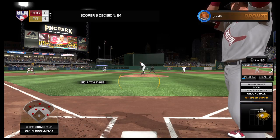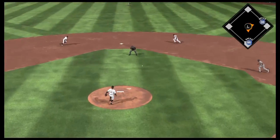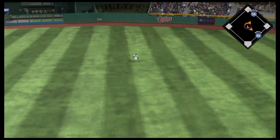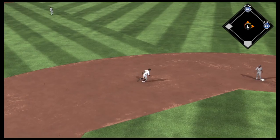Up next for the Red Sox. Here's Cargo, Carlos Gonzalez, who comes into this at bat 0 for 1 in the ball game. Drilled right back up the middle. He lays out for it, but he can't pull it in.